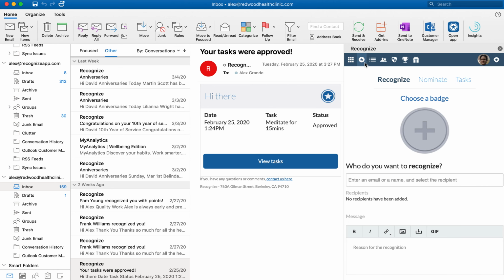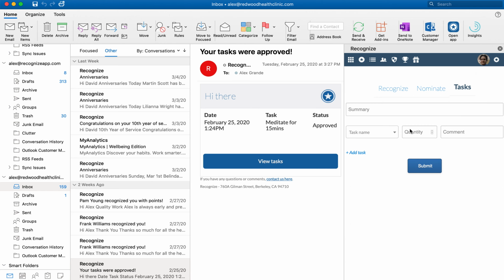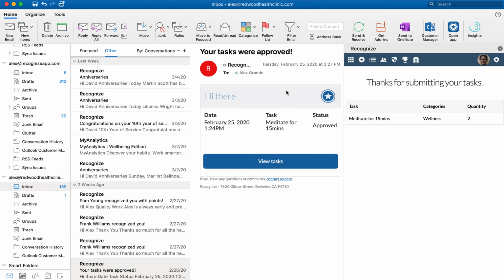So how would you submit that? You would come into the Recognize page. You can recognize, nominate, or submit a task. So I'll submit a task here. I can choose that meditate for 15 minutes. I can say how many times I've done it. Maybe I've done it twice, weekly summary, right? For meditation, I can submit that. And that's how I submit one of these tasks.